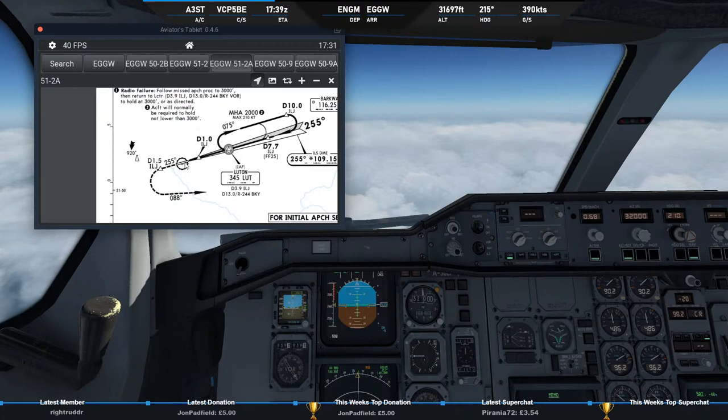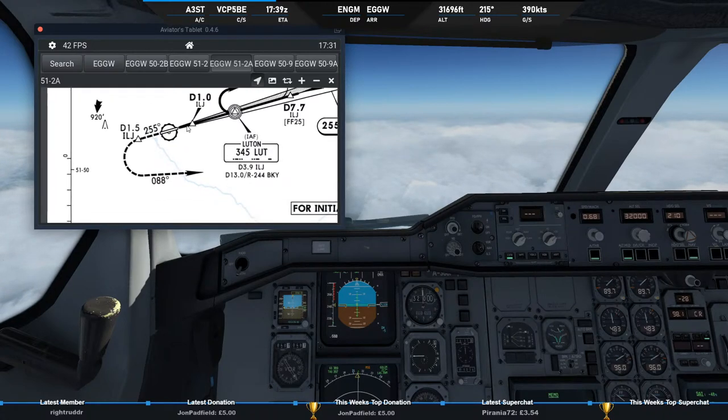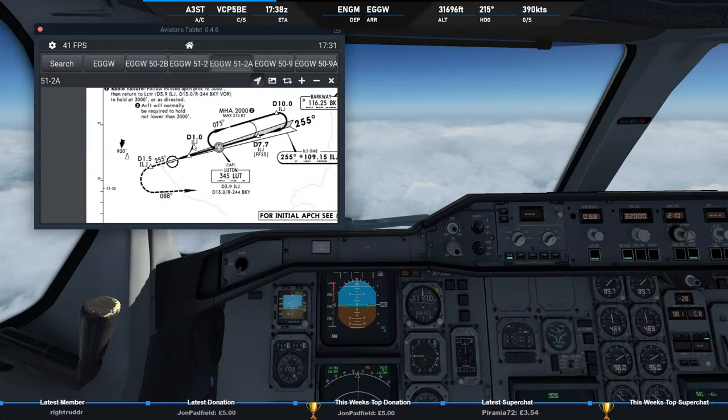But the general direction is, if it was a straight ahead missed approach, ignoring the fact that you have to make a left turn, and I went around here, I'd climb straight ahead and make a left turn and keep turning left on the circling side until I'm on a sort of 45 degree intercept for the missed approach.